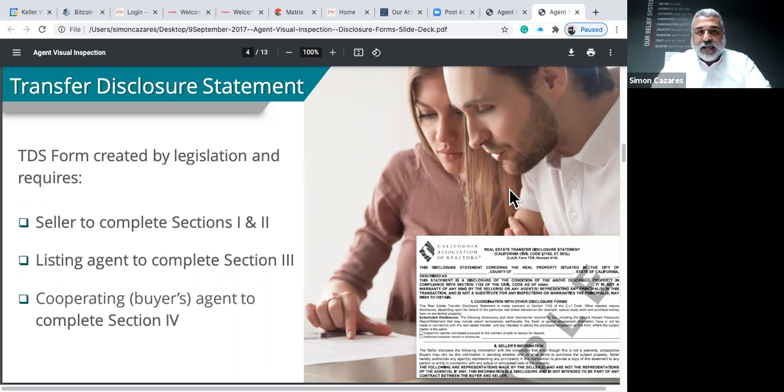This is why I'm just giving you a different perspective in how to approach these forms, okay? That's it, okay? You go out there and you go list property, you go out there and help buyers purchase homes. But the moral of what I'm trying to say is, be proactive, okay? If you see something and the seller may not have disclosed it, then why don't you ask the listing agent some questions, okay, something similar to this.